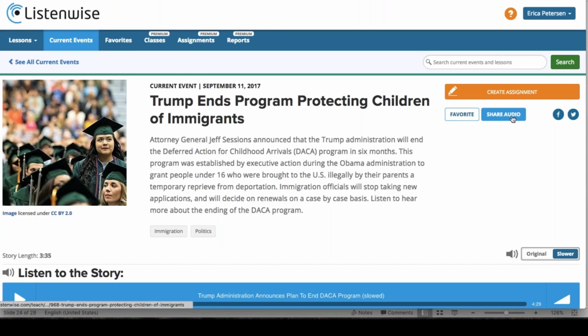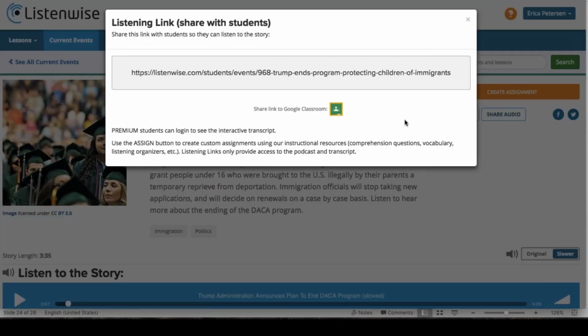Or you can always share the audio, and we call this a listening link. So if you want students to listen to the story without completing an assignment, you can use this. So maybe as a bell ringer on a Monday morning, or if you want to embed the audio story into an assignment you've already created, you can use that link. And then also just want to point out you can share the link to Google Classroom as well.